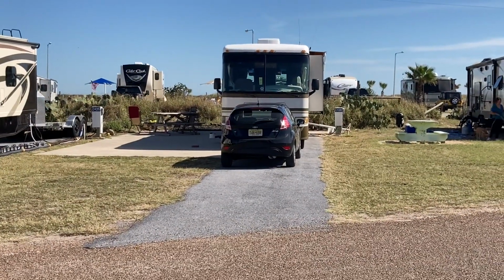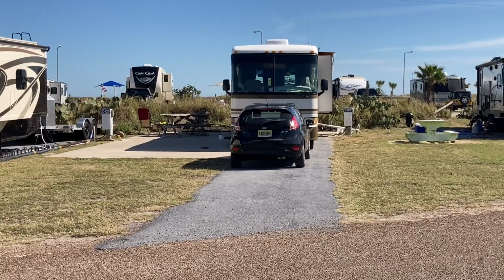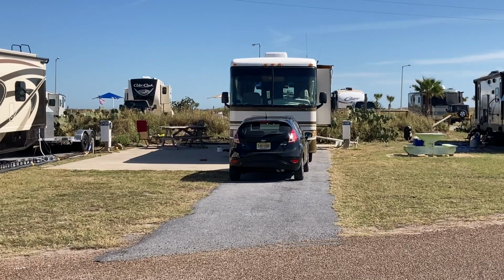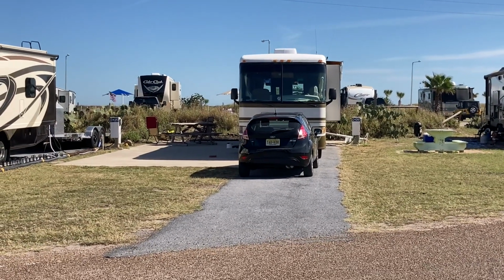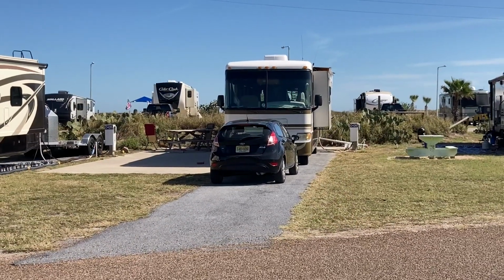Site C426, really nice site. Concrete sitting area. Asphalt back end campsite, full hookup, 30/50 amp. Going down the book. Site C426.